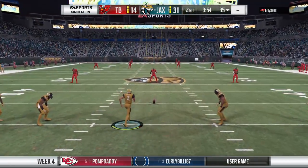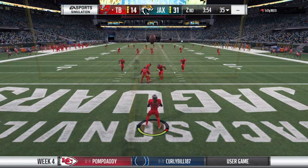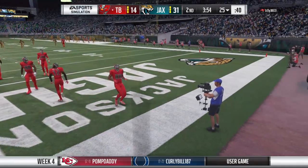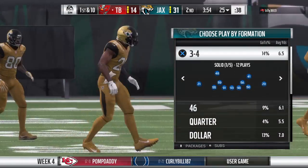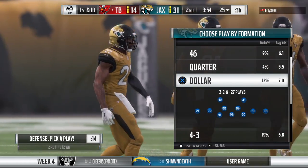Myers now converted on the field goal try. Now he's on to kick it away. And this will not be returnable. It's out of the back of the end zone for a touchback. Now the Buccaneers offense gets ready to head back onto the field.